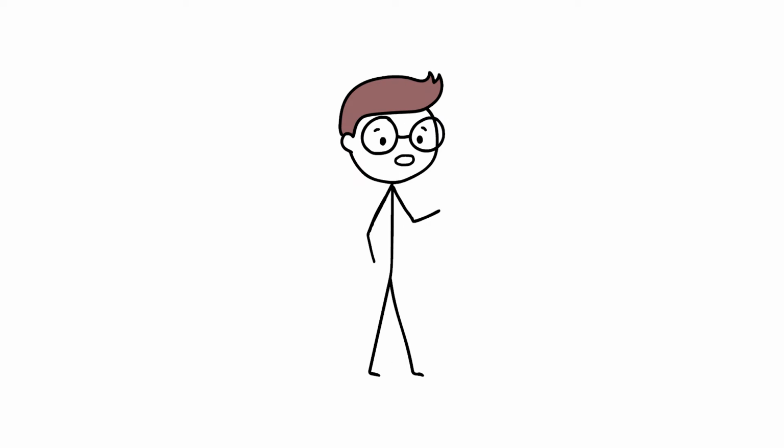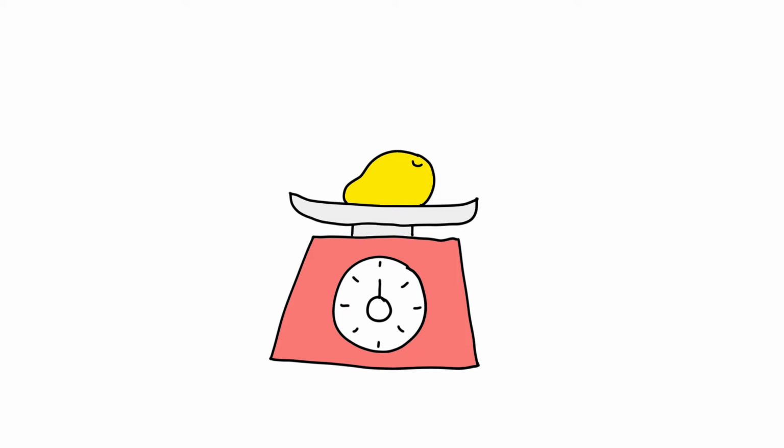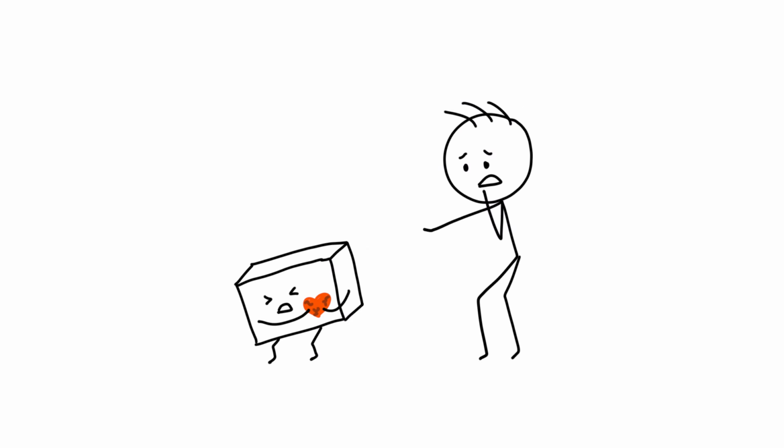Remember, mangoes are a delicious and healthy fruit, but enjoy them like a special summer treat, not your everyday sugar fix. Keep those portions in check, maybe pair them with some nuts or yogurt for a more balanced snack. And you can absolutely savor the taste of summer without giving your blood sugar a heart attack.